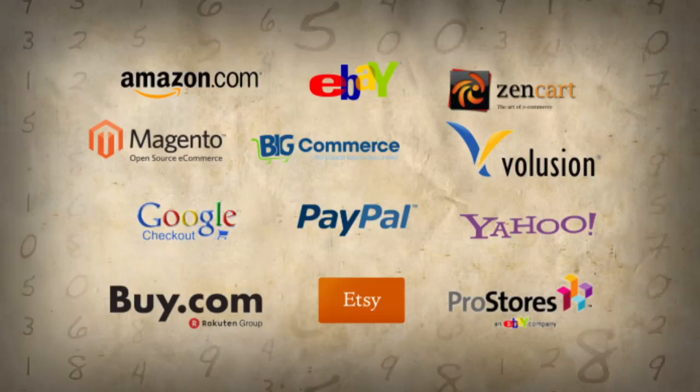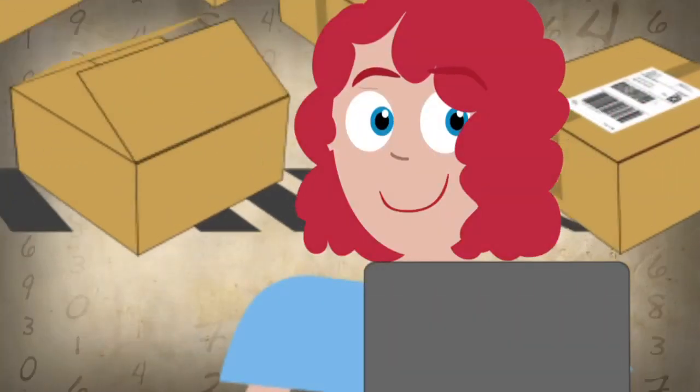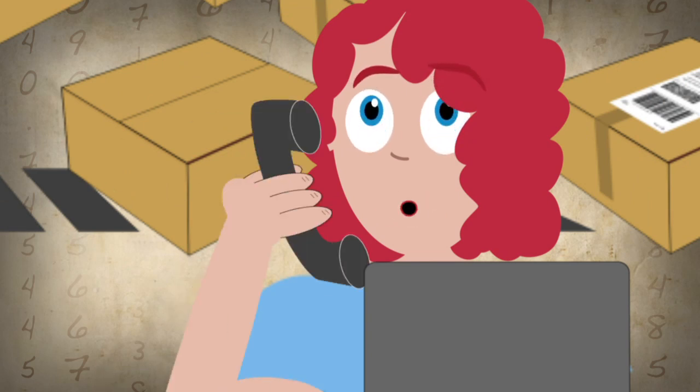And her sales from other e-commerce systems were all in one place, in ShipRush. If she had any questions, she could always count on help from the ShipRush support team.